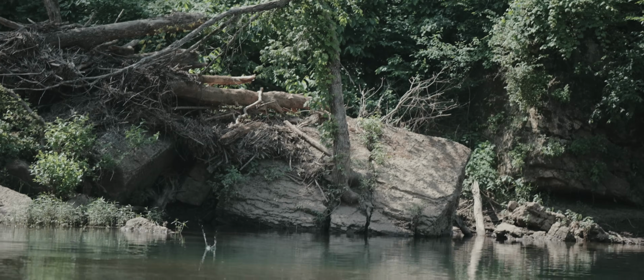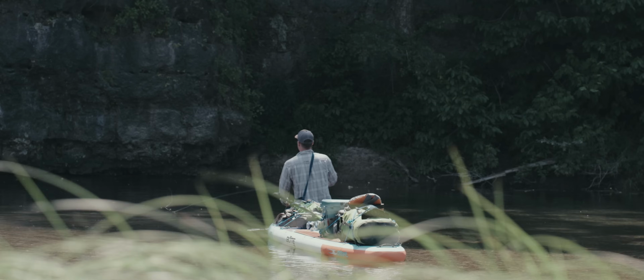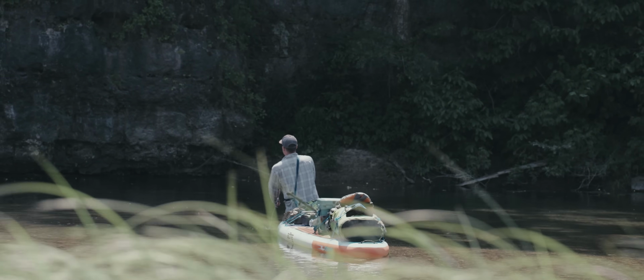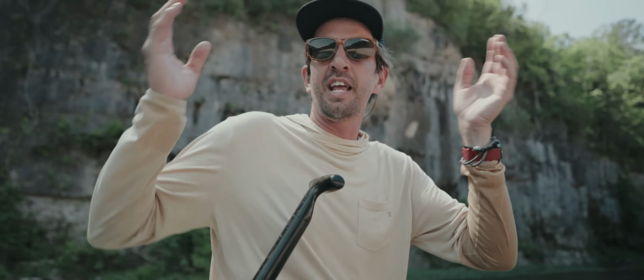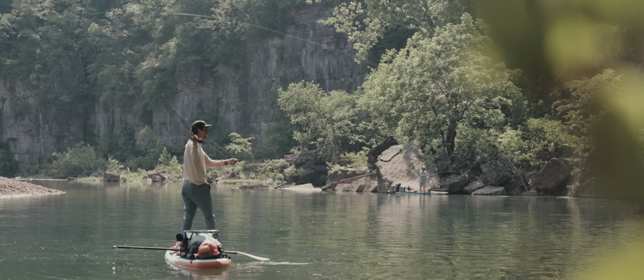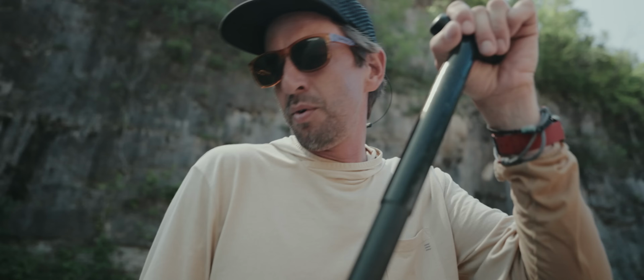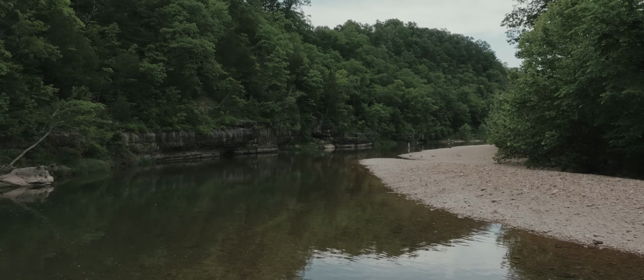One of the coolest parts about the Upper Jacks Fork in particular is it's one of the only places in Missouri or in the Ozarks that I know of where it's almost a straight canyon. You'll have a bluff on one side of the river, you'll make a bend, and there'll be a bluff on the other side. They don't always line up exactly, but you do feel like you're in a canyon here more than you do anywhere else in the Ozark streams.